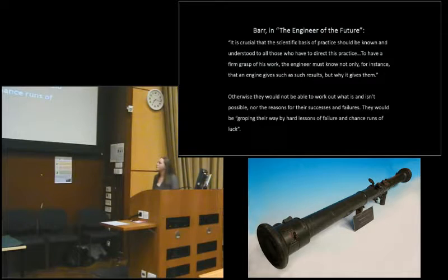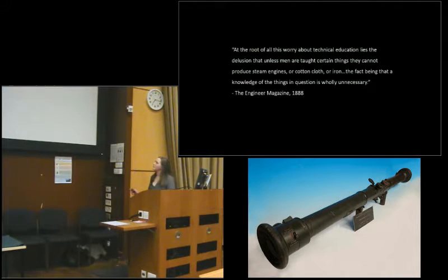Now, this might not sound very controversial, the idea that it's useful to know the scientific principles behind the work you're doing. But let's compare it to this quote from The Engineer magazine, which appeared later that same year as Barr gave the lecture. And this says, "At the root of all this worry about technical education lies the delusion that unless men are taught certain things, they cannot produce steam engines or cotton cloth or iron, the fact being that a knowledge of the things in question is wholly unnecessary." So that's a very strong contrast to Barr's sentiment.